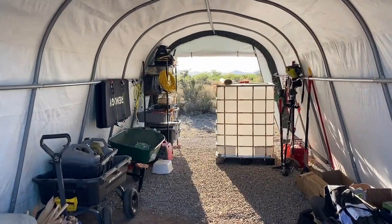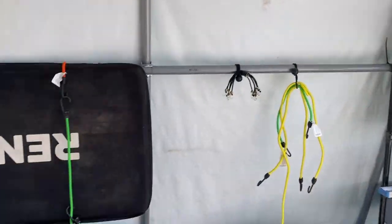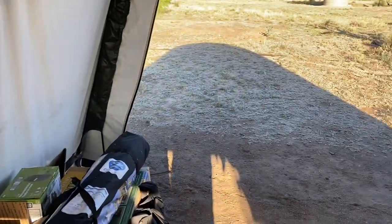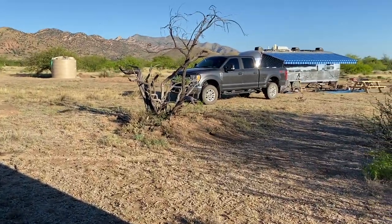You can see it's a pretty good size. You can fit quite a bunch of stuff in here. We probably need a few more shelves, a workbench. Nothing spectacular to look at in here right now, but we got the bed of the truck empty and we are able to haul stuff.